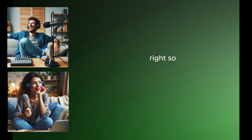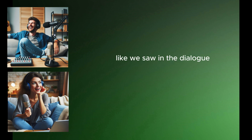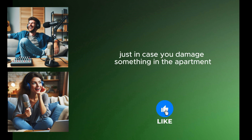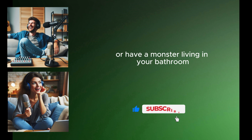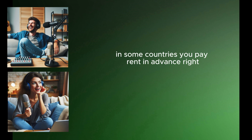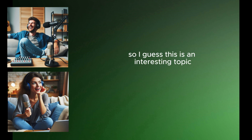Right. So after you've done your house hunting and found your apartment, you got to set up the payment conditions. Right, like we saw in the dialogue, the payment terms were first and last month's rent as deposit. So that's basically they'll keep that just in case you damage something in the apartment. Or have a monster living in your bathroom. Exactly. And another thing is that I've noticed in some countries you pay rent in advance. Right. So in America, you only pay 1 month's rent at a time, right? Right. So I guess this is an interesting topic.